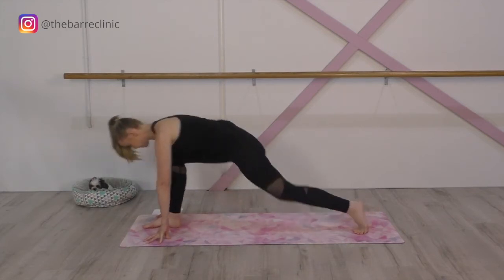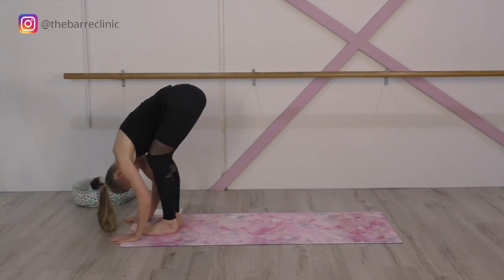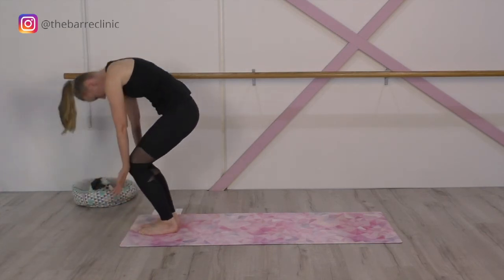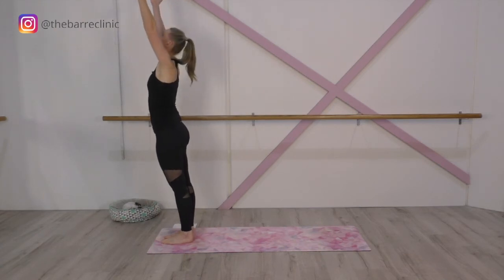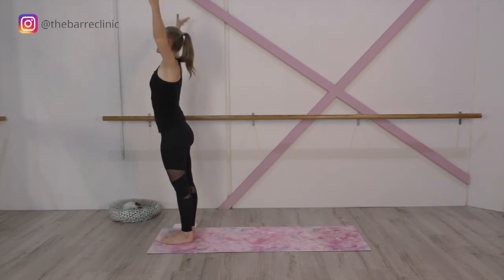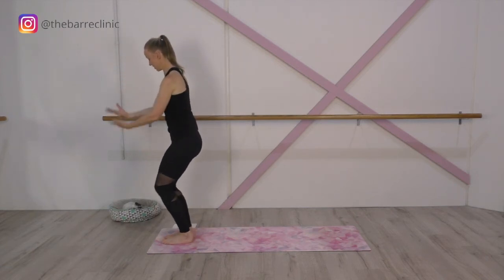Bring the back leg to the front leg. Holding your forward fold, Uttanasana. And then inhale, Urdhva hands to the ceiling. Exhale, release. Let's take the left side nice and slowly.